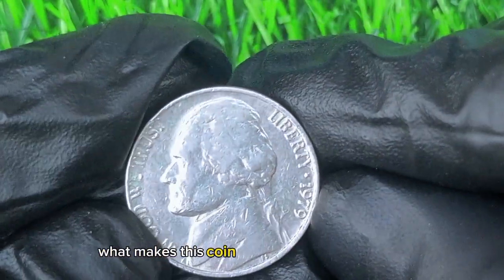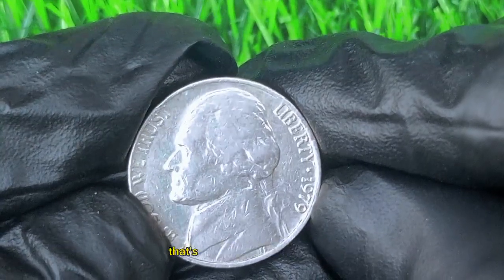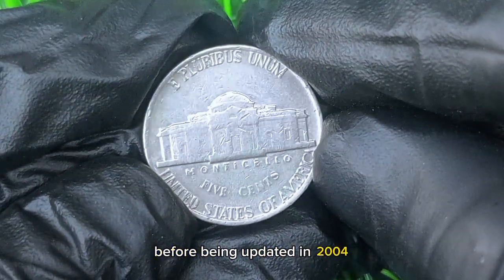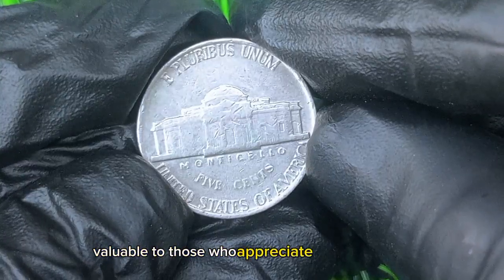What makes this coin so appealing to collectors is that it connects us directly to a piece of American heritage that's still circulating today. The Jefferson nickel design lasted for over 6 decades before being updated in 2004, making coins like the 1979 issue valuable to those who appreciate classic designs.